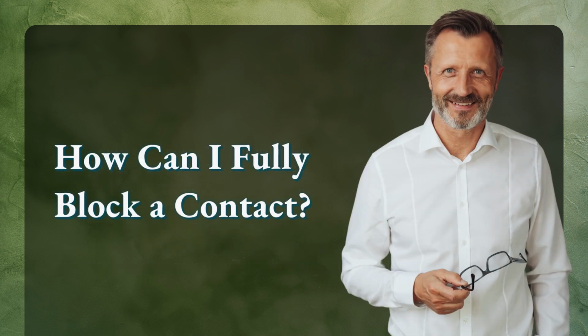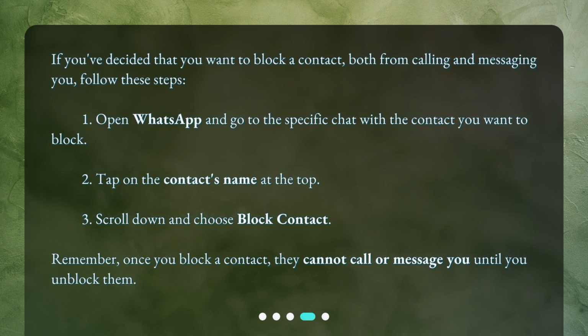How can I fully block a contact? If you've decided that you want to block a contact, both from calling and messaging you, follow these steps. 1. Open WhatsApp and go to the specific chat with the contact you want to block. 2. Tap on the contact's name at the top. 3. Scroll down and choose Block Contact. Remember, once you block a contact, they cannot call or message you until you unblock them.